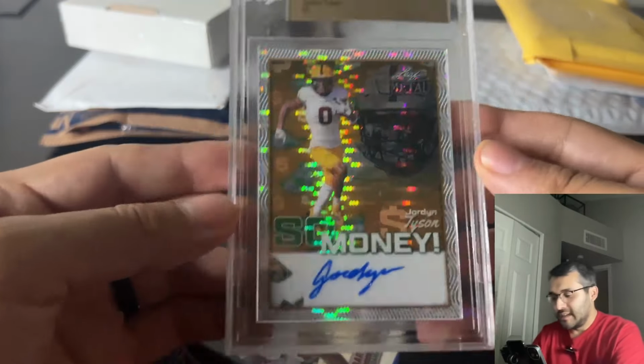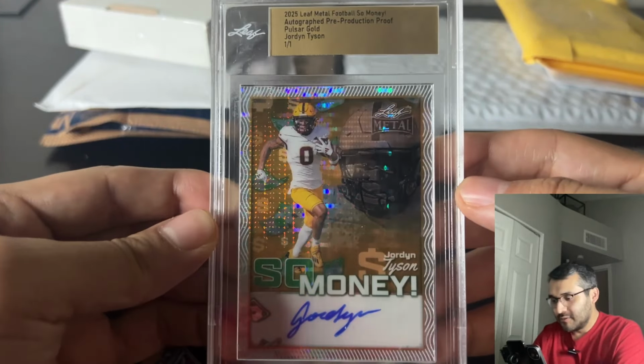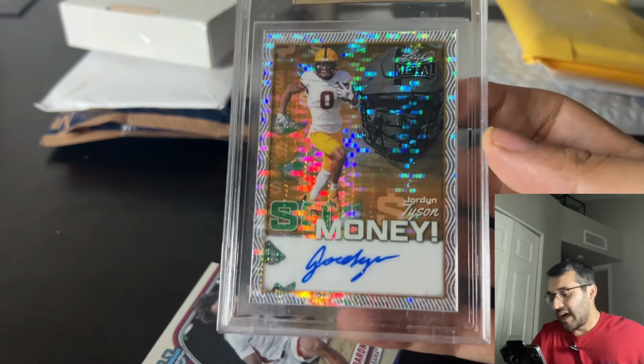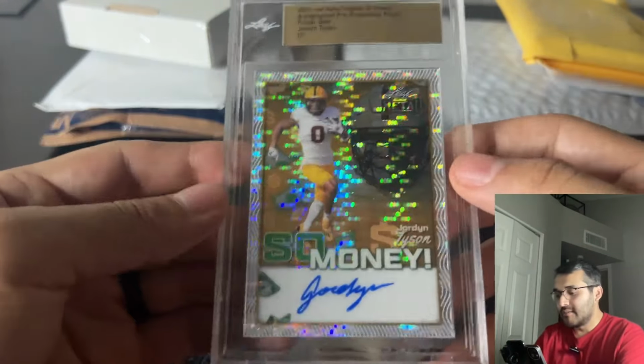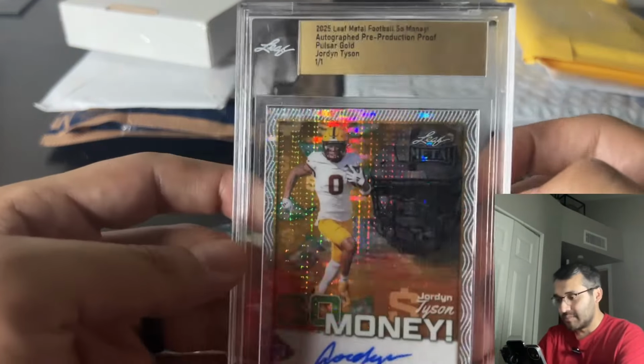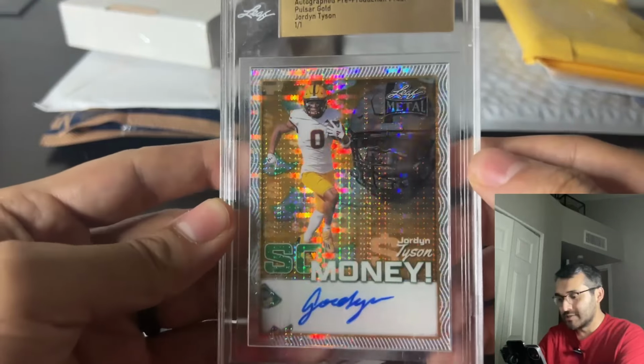Byron Brown. All right, now I think we'll open up mail. What do we have here? We have a Jordan Tyson Leaf Metal Football 2025 1/1. So money. I like these inserts. I have the Noah Fafita from last year, and I don't necessarily like the regular auto. I like the proof of these. This is the Pulsar Gold is what they'll call it. Nice color match for Arizona State.